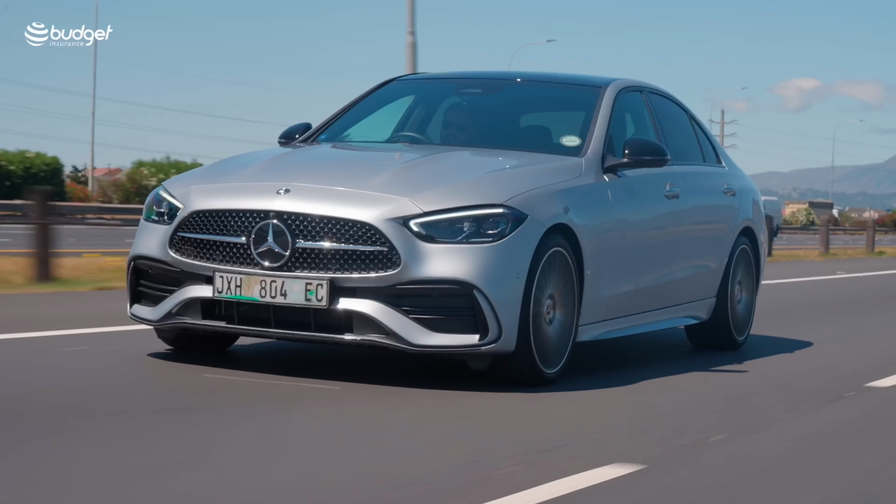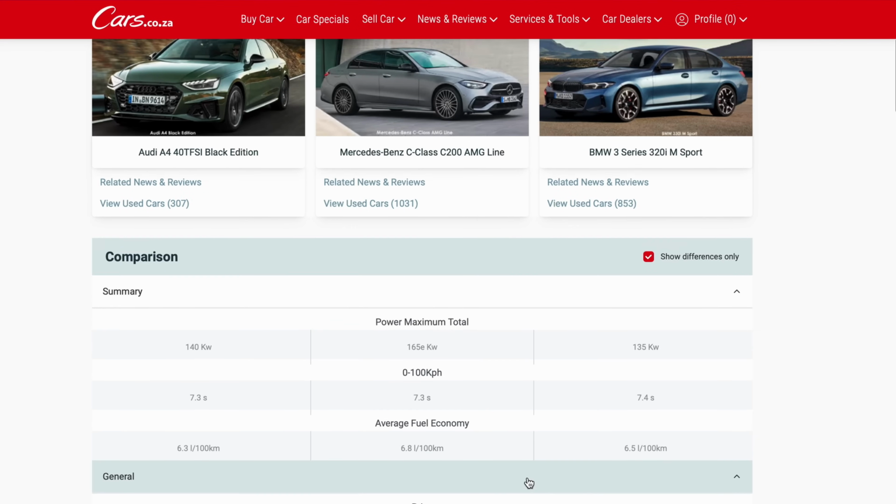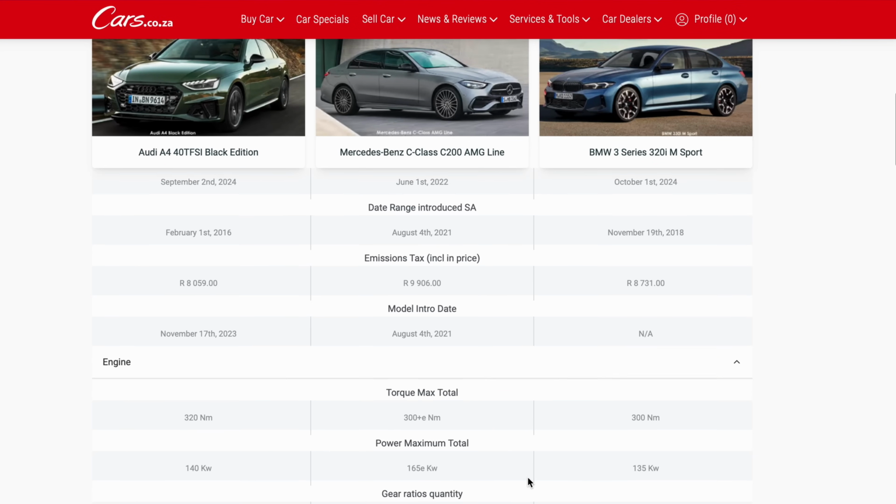Now before you all go shouting at BMW and going, oh, you guys are ripping us off, look at Mercedes-Benz. C-Class also around 1 million. Now using our Cars Compare tool, you can see how the A4, C-Class and 3 Series stack up against each other and decide which one's the one for you.